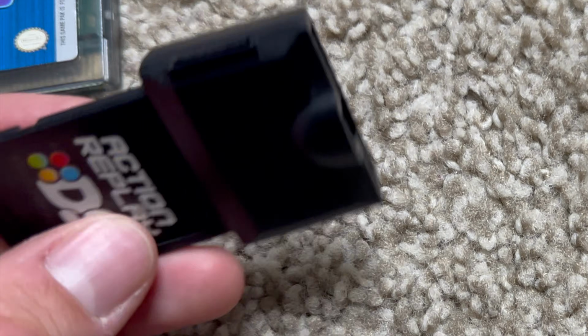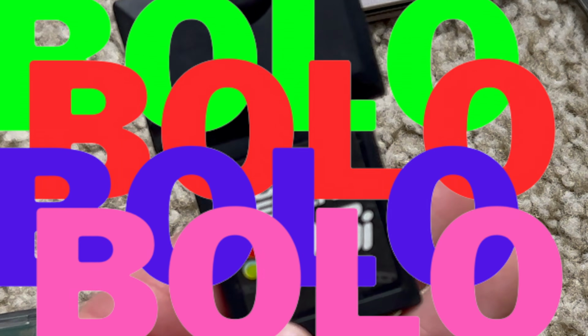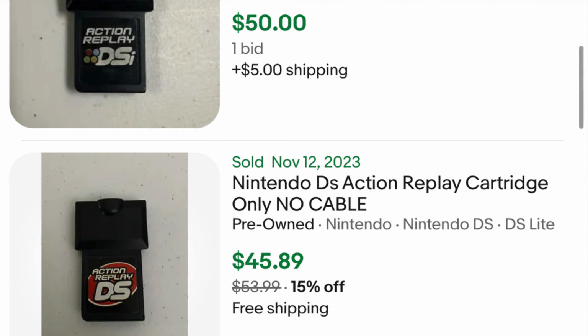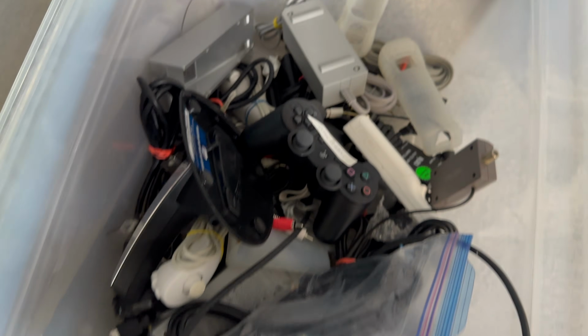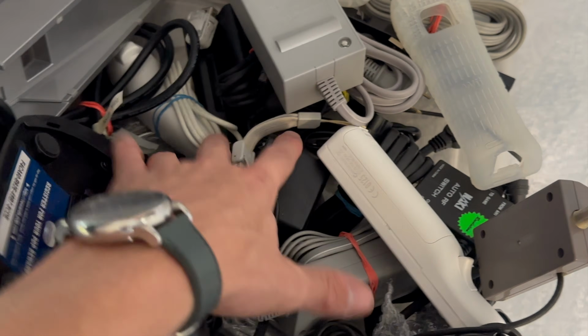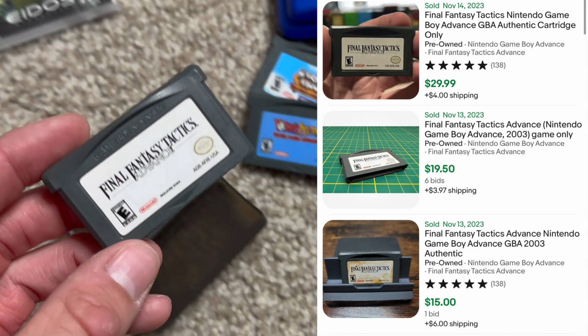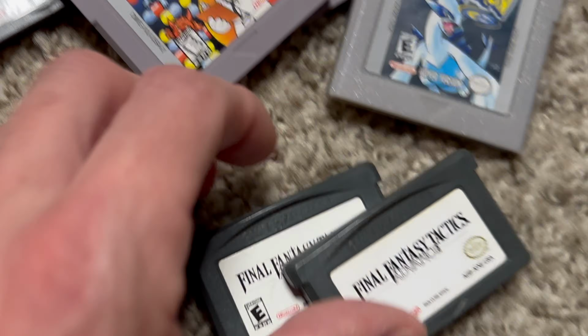Pretty cool there. This is a high dollar flip, Action Replay DSi. Don't forget, if you see one of these, they're worth like 50 plus cash, especially if you have the cord that connects. Which I'm not sure if we do. This is the box of cords that it came with. A lot of stuff in here. It might be in there. Who knows? Finally, last game, Final Fantasy Tactics. Okay, there's 2 of them. Couples that play together stay together.